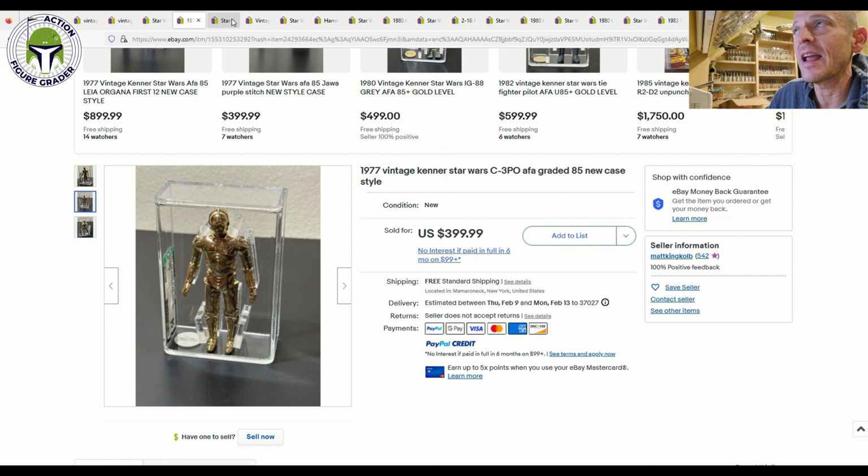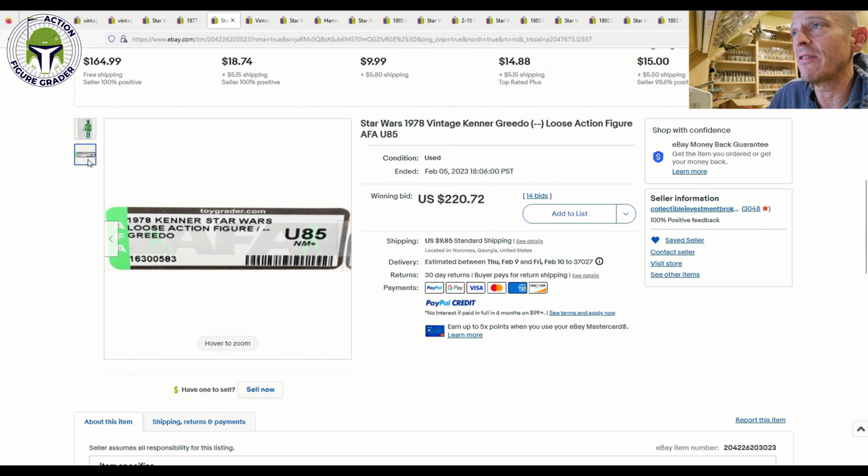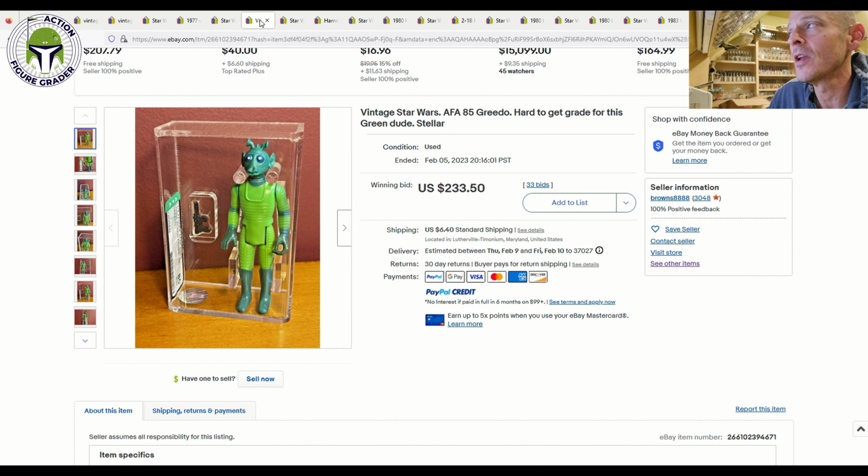So for the final analysis on all these, I'm excluding taxes, obviously, because it all depends on where you live. I'm also excluding shipping costs. I'm just talking about the actual final sales price only for this analysis. So that's something else to keep in mind. Here was a no COO Greedo, graded U85, as you can see there. Another factor to keep in mind is that maybe the COO is not exactly the same for all of these figures. So this was a no COO U85 that sold for $220.72.